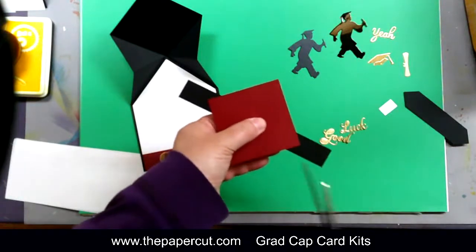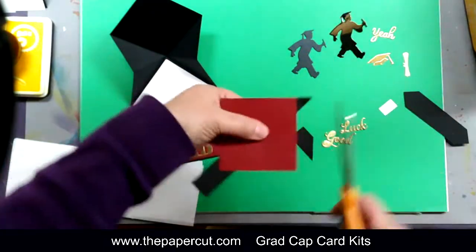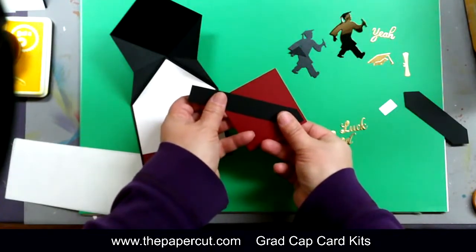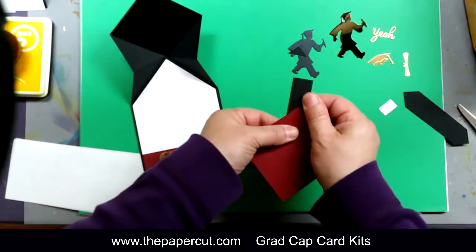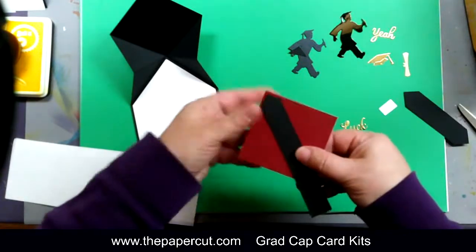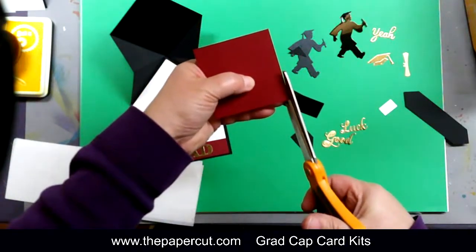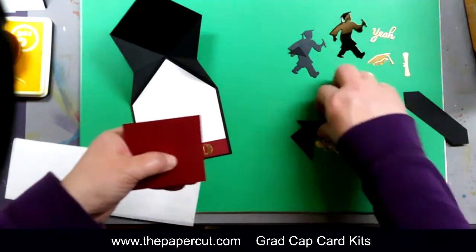You all know that I'm kind of a go-for-it kind of gal, so I'm just going to hold it and cut my angles. So now I have that angle cut. I am going to just push this over because I want a little bit of a border. Okay, and then I can turn it over again, make sure I'm centered as best as possible. When you're a go-for-it kind of gal, sometimes it's centered, sometimes it's a little bit off, but you know what? It's okay. Oops, I cut a little bit of my square. Shame on me. But that's okay.